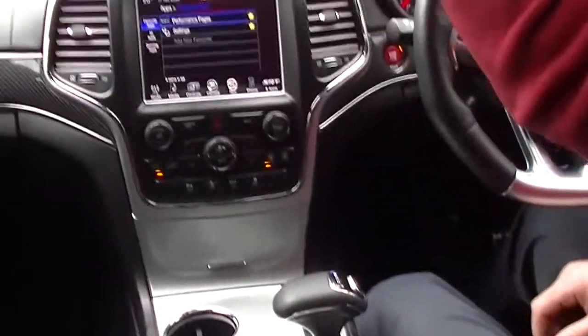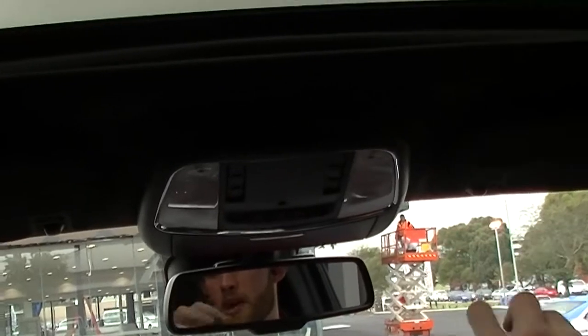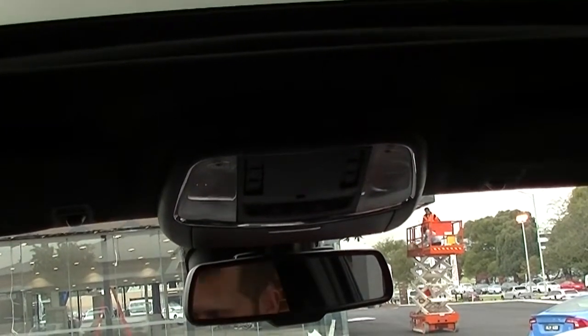Coming up to here, of course, you have your sunglass holder. You can open the lift gate with just a button there. You have a full panoramic sunroof, so it goes over the front and the back. You can open and close the vent, open and close the screen, everything with the controls there.